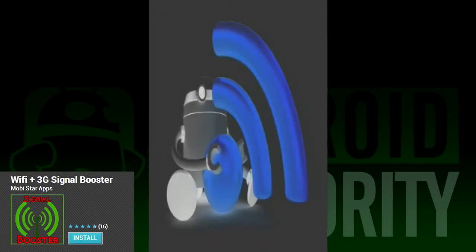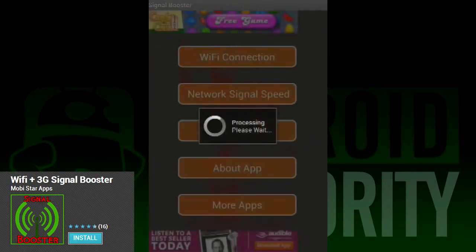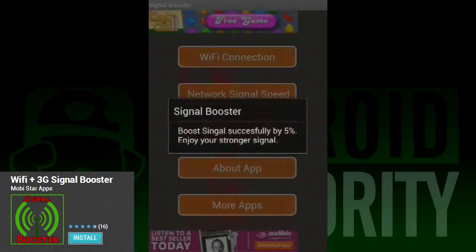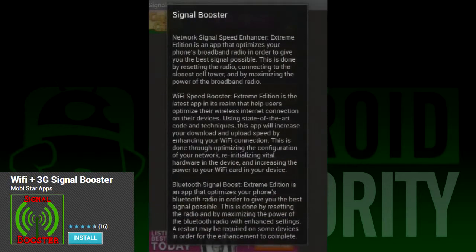One thing these apps have in common is that they're all pretty simple to use, and Wi-Fi 3G Signal Booster is no exception. Aside from Wi-Fi and data signals, it can also do Bluetooth if you need stronger connections there. Unlike most of these apps, this one has no trouble detailing exactly what it does to get better signal. Here's how it works. You just click a button and wait a couple of minutes and the app does what it needs to do. So again, it's a very simple and easy to use process that can be helpful for a quick fix if you need it.